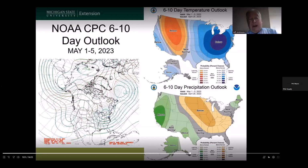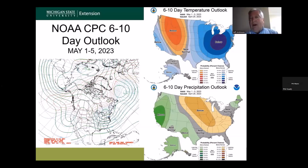There's a ridge out over the Intermountain West and then another trough, but it does look like, at least for the next 1 to 2 weeks, that this pattern that we're in with these big upper air troughs over the region will continue. And that will lead to a very strong likelihood of cooler than normal temperatures. And as you can see below that, for a precipitation forecast, normal to below normal, or maybe just even below normal.